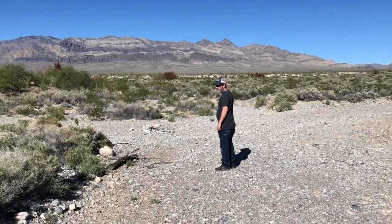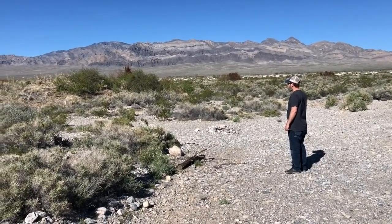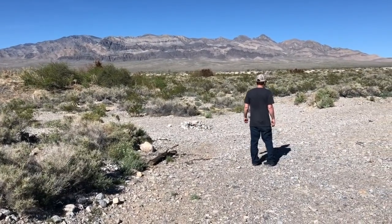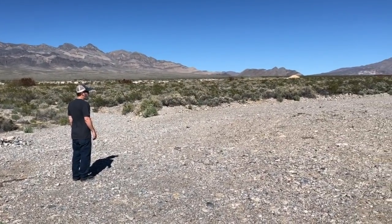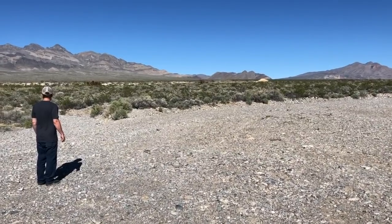small Class C. So we went back towards the visitor center and onto Mormon Well Road, and this is where we found some actual very large sites that probably weren't even a mile away, right? Yeah, not too far from the visitor center, and the road was not quite as bad.